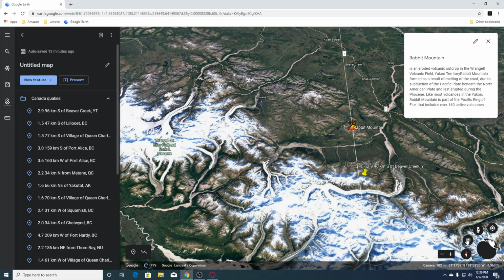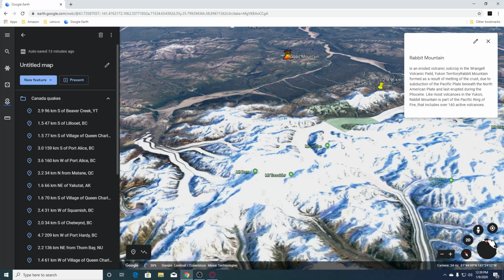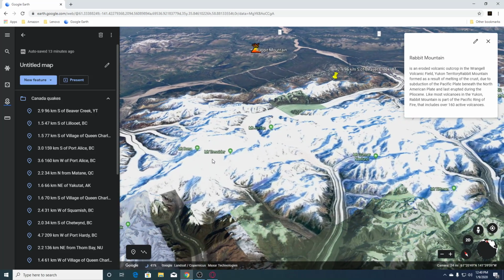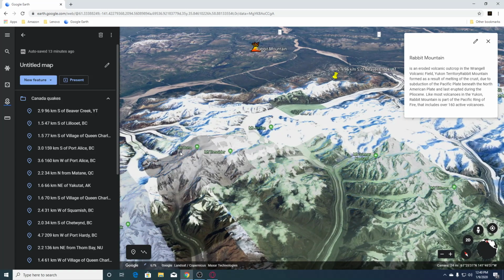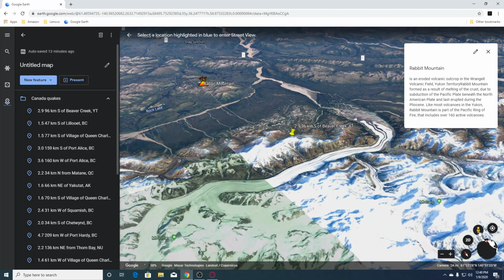So we'll do a 3D here and give you all an idea of what this area looks like. We can see Mount Jordan's here, Mount Tresidder, and Mount Bona. I don't know that there's any views in this area at all. So we click our little guy and see there is views over this way, but there is none in this area.